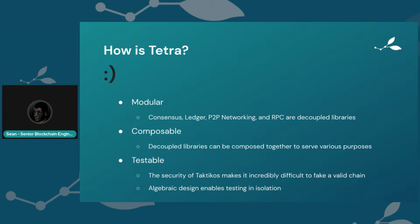Now, testable goes along with modular and composable. Testable is also super important. It was difficult in Dion. It's actually just difficult to do in blockchains in general. But testing Taktikos in particular is extremely difficult because it is really hard to fake it. You can't lie to Taktikos. Aaron just won't let you do it. So making fake data, fake valid chains, is really hard to do. Testing is really hard if your system is very coupled and not very modular, because then testing requires you to make valid chains all over the place, which is something we unfortunately suffer from in Dion.